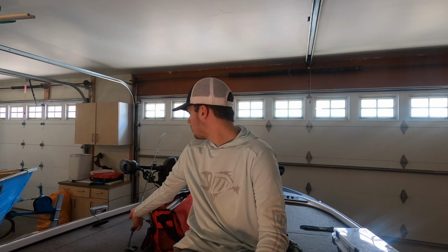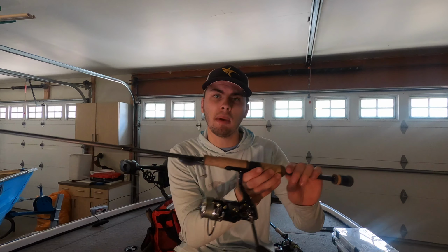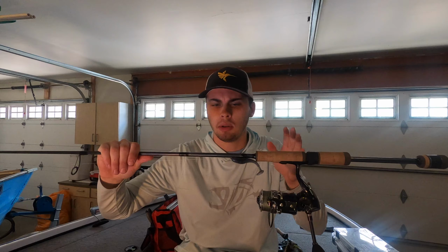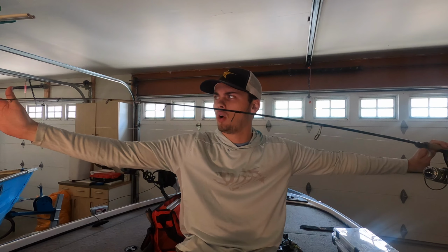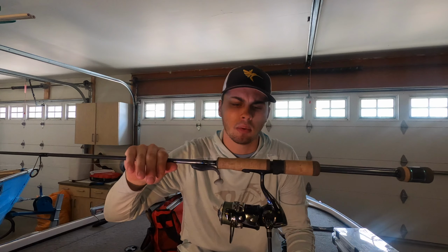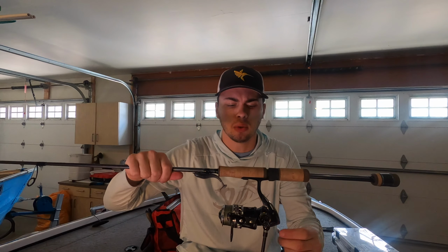There's a lot of different capabilities you can do with it. And then the last one I would bring, this is a Mag Light, which is in between a light rod and a medium light, I believe. So otherwise go with a medium light or a medium. This is just the rod I prefer. I like to drop shot. It's something I do a lot.